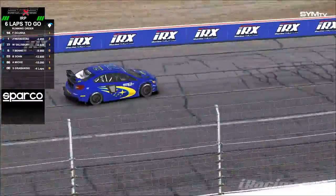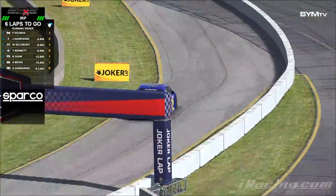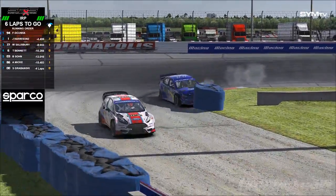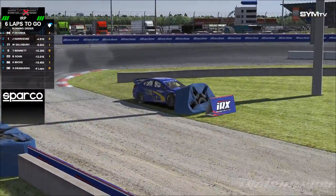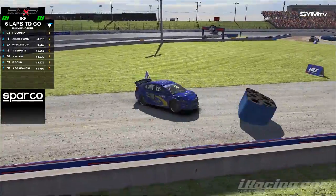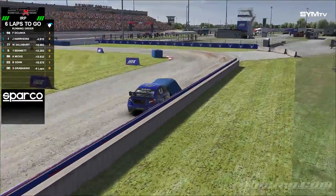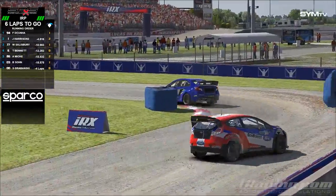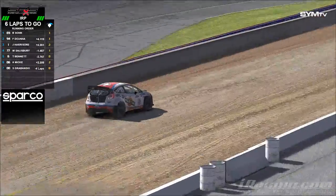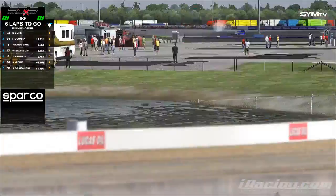Harrison's completed both his jokers. Now Will Salisbury's going to take his second of two. To the inside, are they going to make contact? Oh, Salisbury was very nice to Jason Harrison there and got caught up on... Oh, that was just a mess. Well, that tire barrier's in the way. One car was gifted a position.